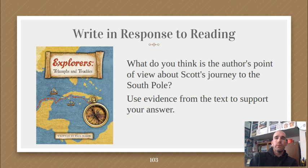All right, for your write and response reading section, it says, what do you think is the author's point of view about Scott's journey to the South Pole? Show evidence from the text to support your answer. I think I might have written the question a little bit differently in the packet, but the concept was the same. What we want to know is, in your opinion, what does the author think based on what they wrote about Scott's journey to the South Pole?